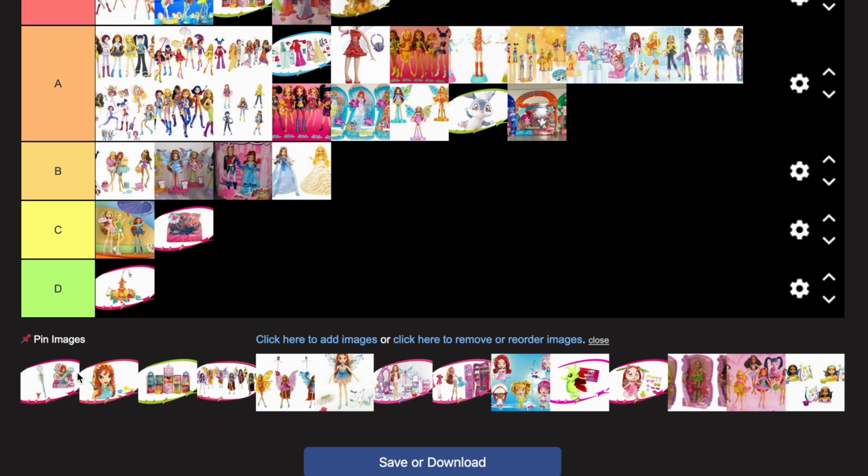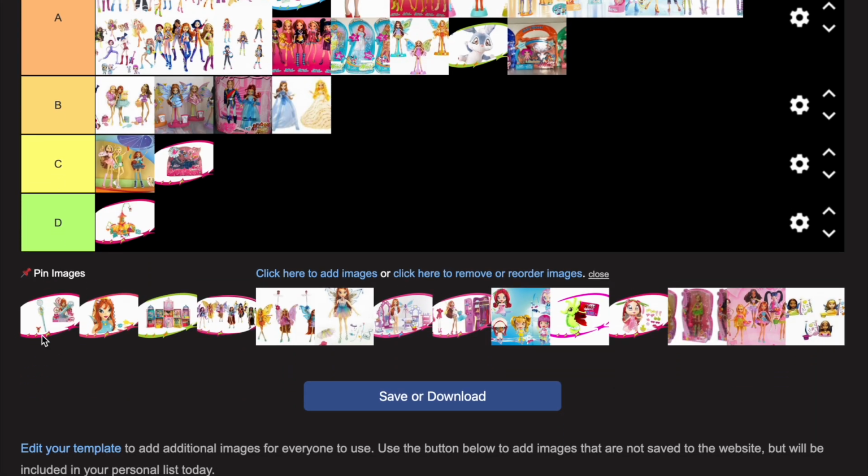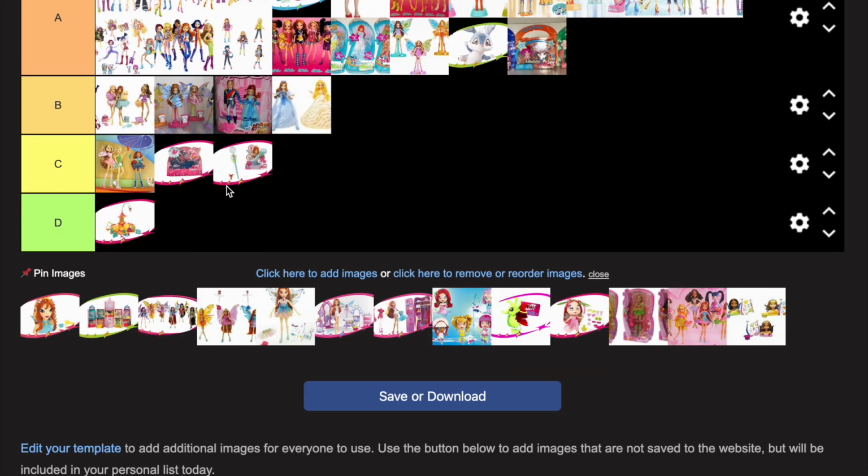Then we have the Pixie Magic Wand. This wand you can put a pixie inside and spin and light up, and the pixie sound will play. And it comes with, I think, Livy and Clem. And it also works with other pixies in the doll assortment. So that's cool. So it works with the Pixie Magic pixies. It's gimmicky, it's fun, but it doesn't really compare to the dolls. So I'm just gonna put it in C there.